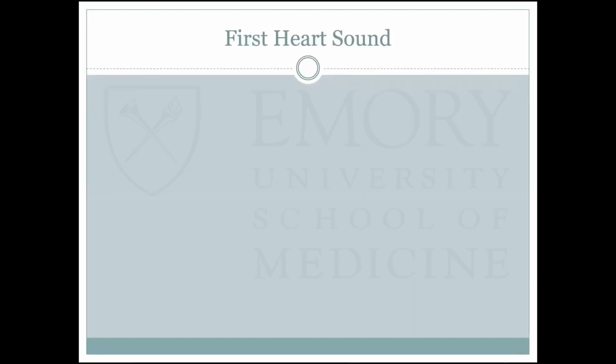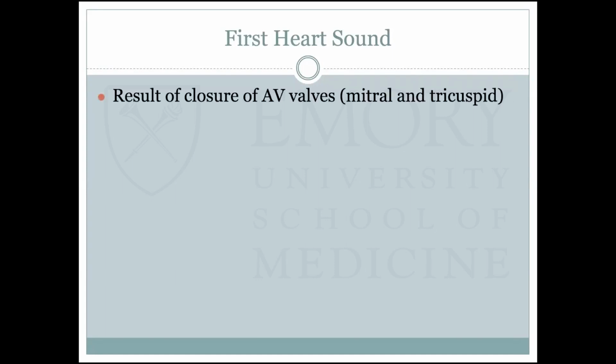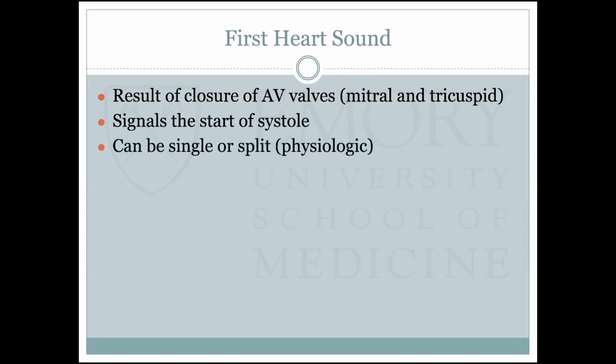All right, we're going to start with heart sounds. The first heart sound, the often neglected first heart sound, is a result of closure of the AV valves, the mitral and tricuspid valves. It signals the start of systole. It can be single normally, but also can be split. And what's important to know is this is a physiologic finding and does not imply any pathology. A split first heart sound can be a normal finding.